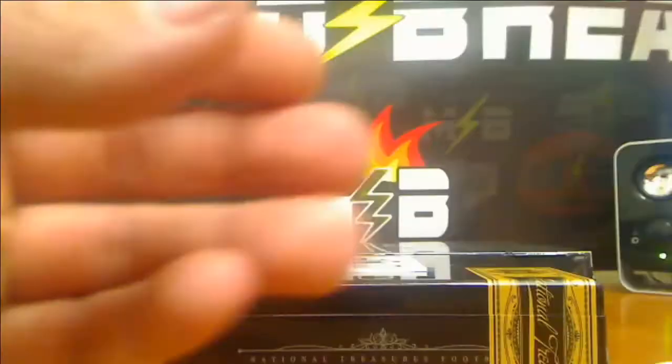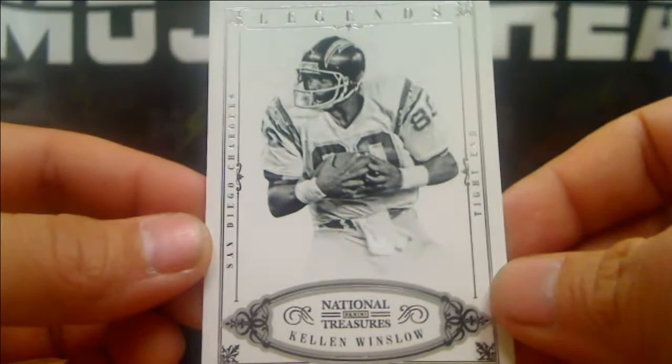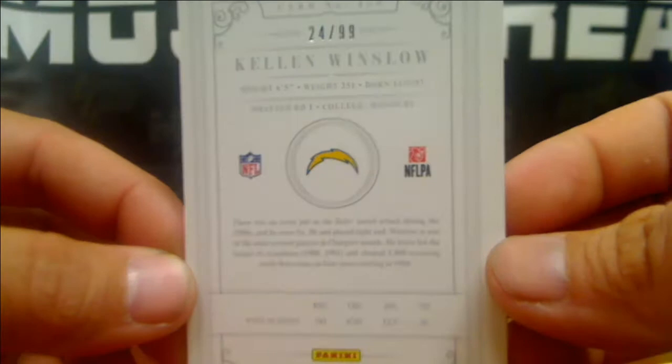And a legend, Kellen Winslow, for the Chargers. Dan thinks the Bruce saved the box. 24 out of 99. The Bruce did. The Bruce may be a chase card.